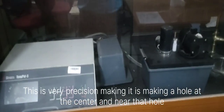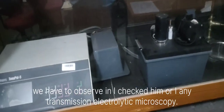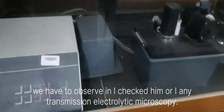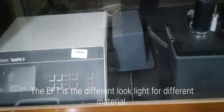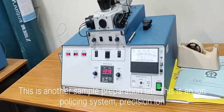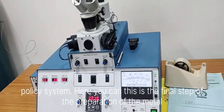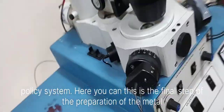This is very precision work. It is making a hole at the center, and near that hole you have to observe with TEM, or any transmission electron microscopy. You have to use a different electrolyte for different material. This is another sample preparation lab. This is the ion polishing system, a precision ion polishing system. This is the final step of the preparation of the metallic sample.